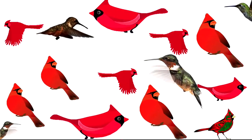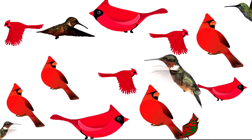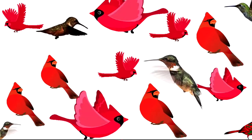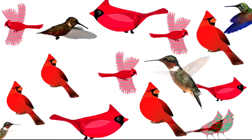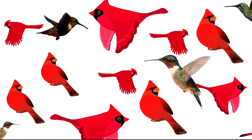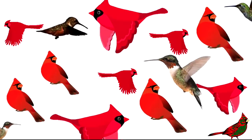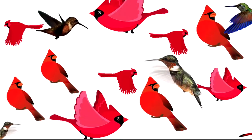Okay, that was 15 seconds. I hope you all were able to keep track of some of these birds. Okay, so now that we have time to officially count, right? There are 15 birds in total. There were 11. What was that bird called again? That bird was in one of the first slides. 11 northern cardinals, and there are 4 hummingbirds.